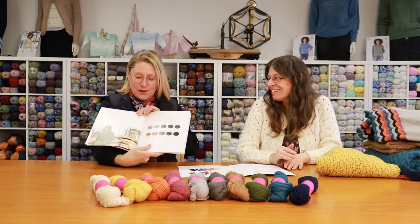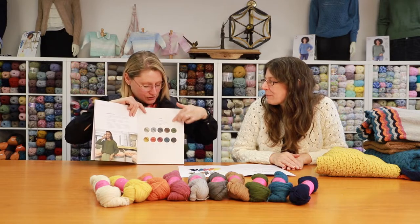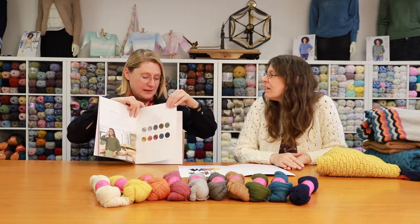You get it. So also within the book, there's the colour palette there. Yes. So that's just to give you an idea. You've got some washing instructions and care things on there. What size needles is it then?